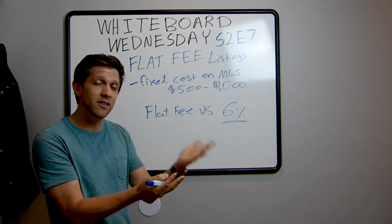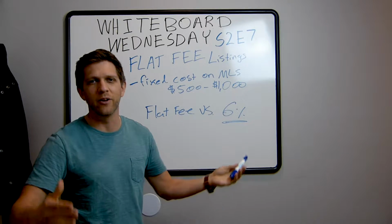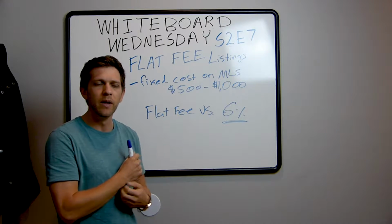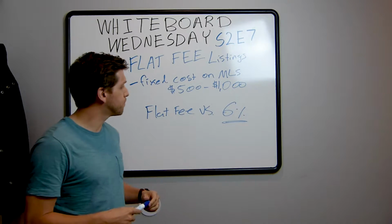So if there are two equal properties and they're pretty much the same price, same style, same neighborhood, and one's a flat fee listed property and the other one's a traditionally listed property, I've heard, and I don't know if it's true or not, that buyer agents will steer their clients towards the one that's a traditionally listed property. And if that's true, that makes sense to me. Why wouldn't they?